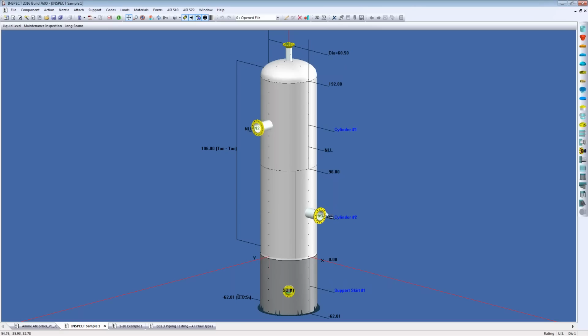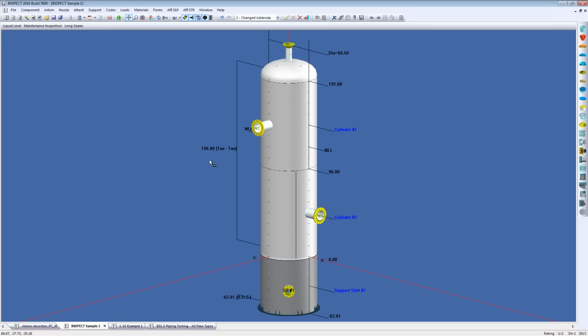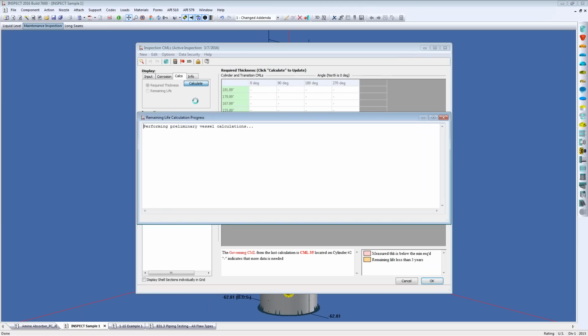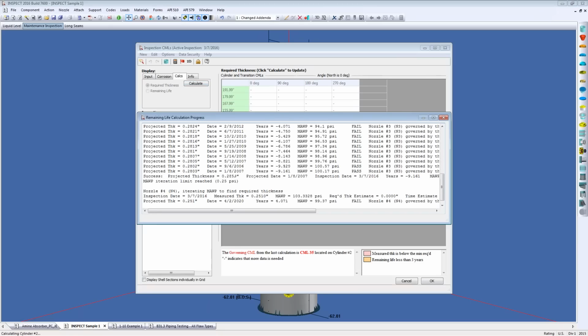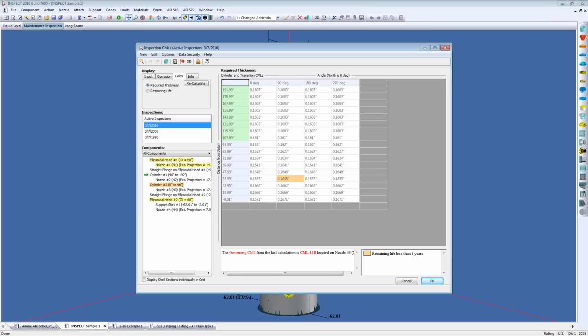What we can do is come up to my codes menu, select ASME, and change this to the 2015 code edition, like so. Click OK. I'm going to click on my maintenance inspection again and rerun the calculations. So I'll click Calculate. In other words, I just took advantage of that higher allowable stress because I built this vessel out of SA 516 grade 70, which I probably see in 85, 90% of the vessels that come across my desk.